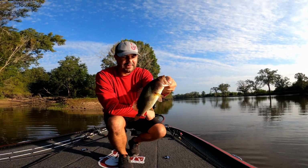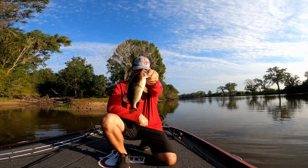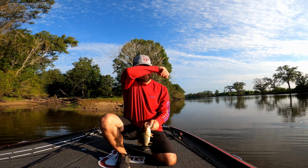All right, guys, like MLF, has to be over a pound. I don't think it's over a pound. I'll weigh it real quick, but there you go. That's our 5th fish of the day. It's not a 5th keeper though, because it's under 14.